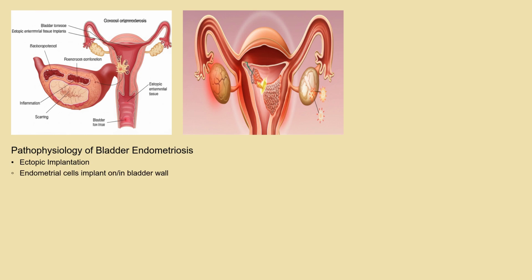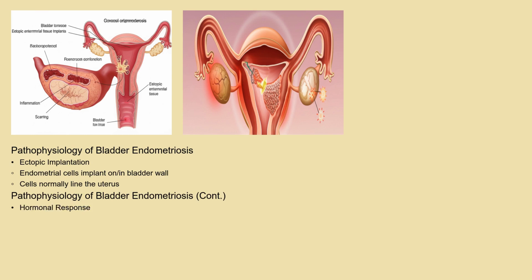During menstruation, these ectopic endometrial implants bleed, causing inflammation and irritation in the bladder. This process leads to scarring, adhesions, and potentially the formation of painful nodules. The bleeding and inflammation can disrupt normal bladder function, leading to the various symptoms we'll discuss later. The depth of the implants into the bladder wall also influences symptom severity.